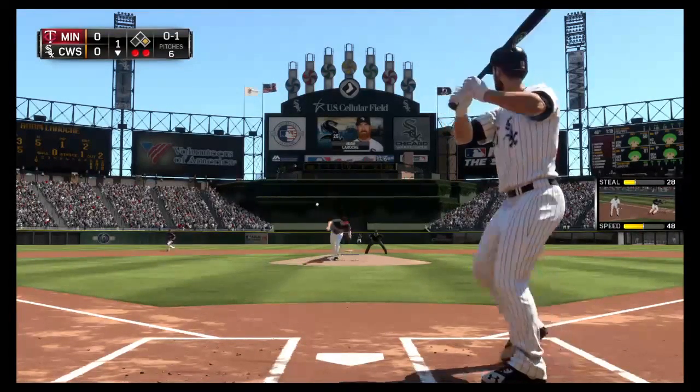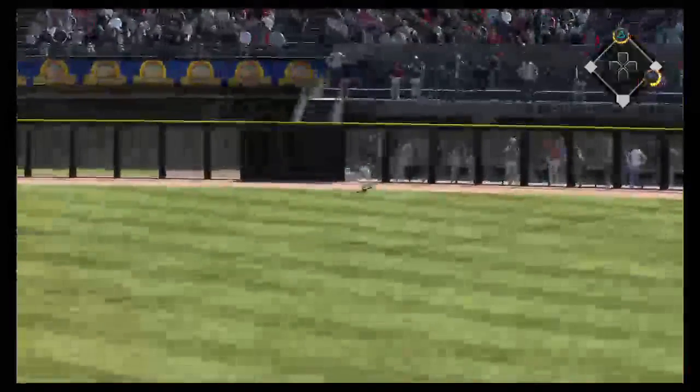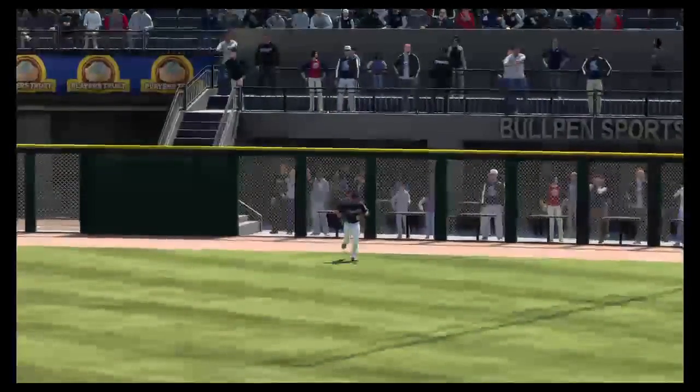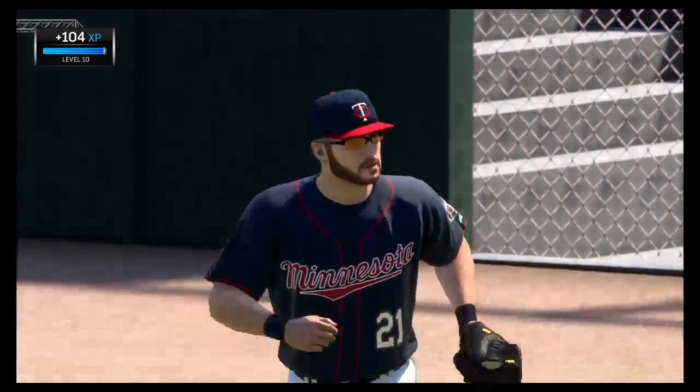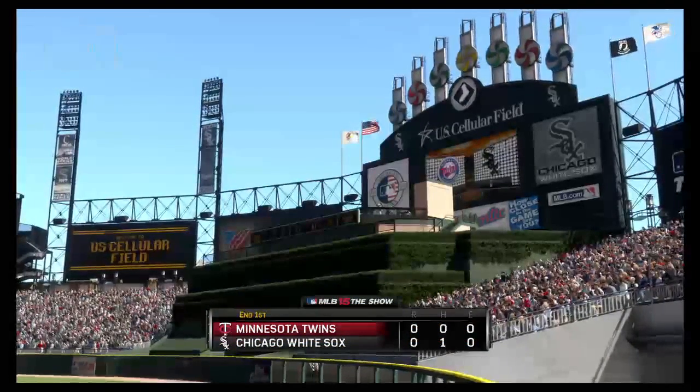He's set, now the pitch. Oh, and he hammers it to deep right field. Robinson has to retreat to the track, but he has it to retire the side. White Sox leave 1. We've played an inning. No score.